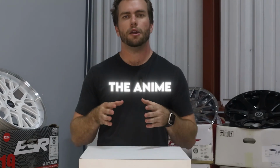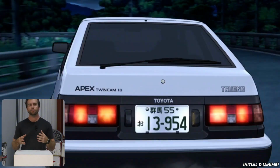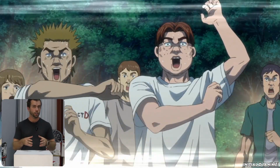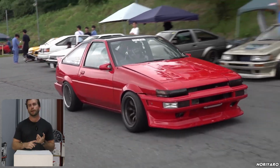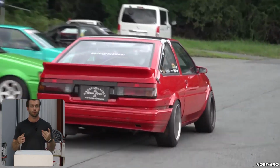If you are a fan of the anime Initial D, you already know the story. A teenage tofu delivery driver in a panda-colored AE86 outdrifts the local street racers using the power of technique and a sprinkling of anime magic. But the 86's real-world accomplishments go far, far beyond a single anime show. It played a major role in grassroots drifting, touring car championships, and defining the wider tuner scene.